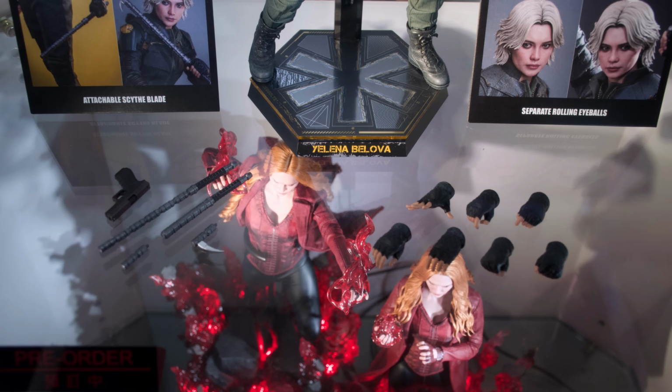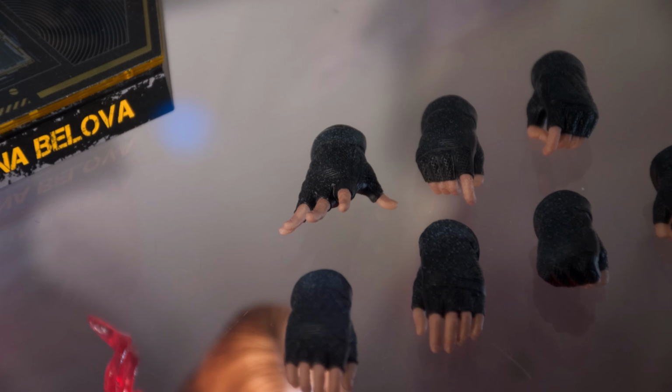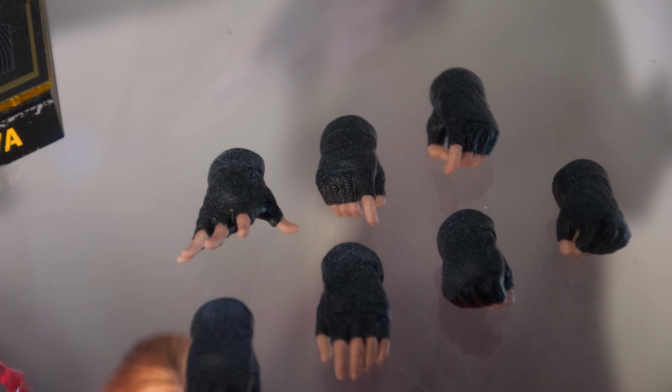They're starting with Yelena, arguably the main character of the movie. Will they continue the line and give us Red Guardian and Ghost and, fingers crossed, John Walker? Not super keen on Taskmaster, but I'd probably pick up the figure anyway. It remains to be seen. But for right now, this is a great start.